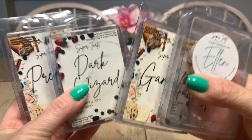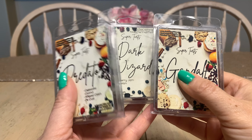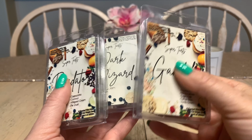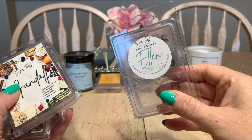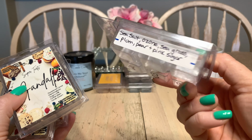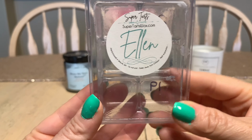The next brand we're going to be talking about is Super Tarts. This packaging here from Super Tarts is a little bit older. This is from Wax Wednesday 2019, where the one here I have is from Wax Wednesday of 2020. No scent notes on this one, but I just wrote them on the side. So let's just start off with a newer one.